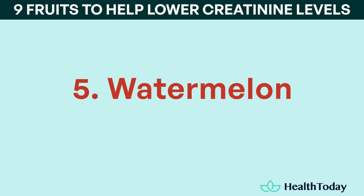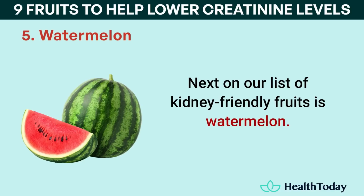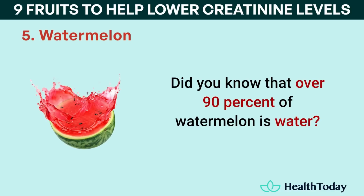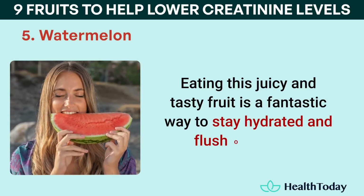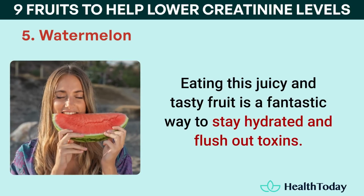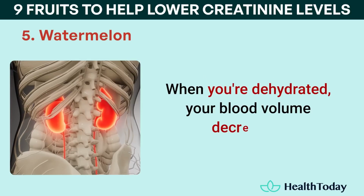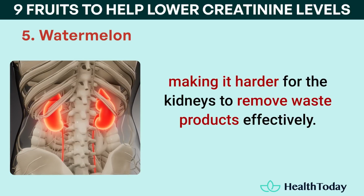5. Watermelon. Next on our list of kidney-friendly fruits is watermelon. Did you know that over 90% of watermelon is water? Eating this juicy and tasty fruit is a fantastic way to stay hydrated and flush out toxins. Mild dehydration can temporarily hike your creatinine levels. When you're dehydrated, your blood volume decreases, making it harder for the kidneys to remove waste products effectively.